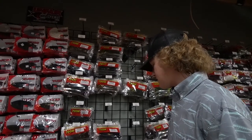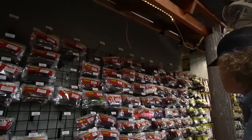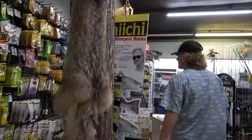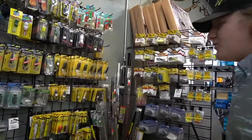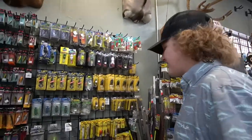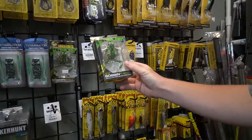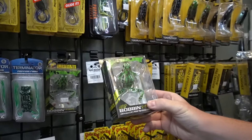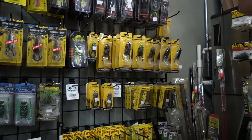They got some top water. Looks like you got some spooks over there. Is there anything down here? Got frogs. That is a weird looking. You see that? What? Look at this. That is a weird looking frog. Big legs and everything, bro. Chase bait. Chase bait. That's pretty cool. Let's grab it. Yeah, why not? Let's do it.